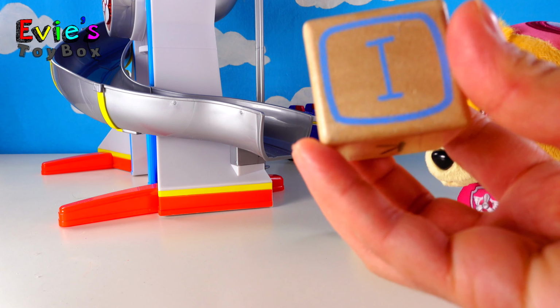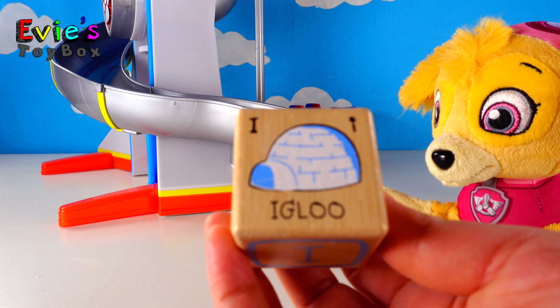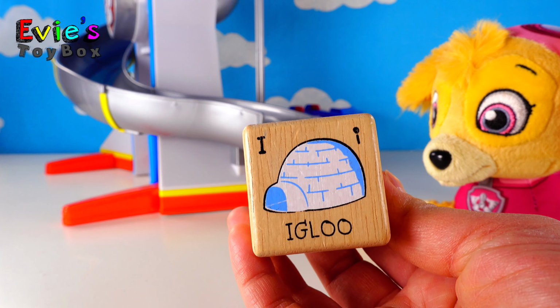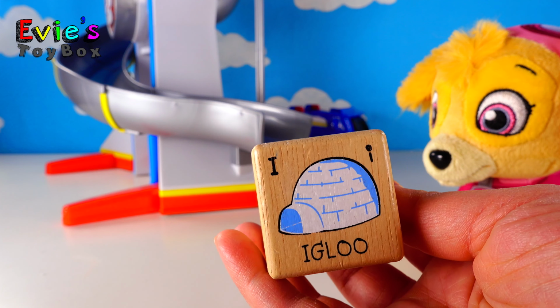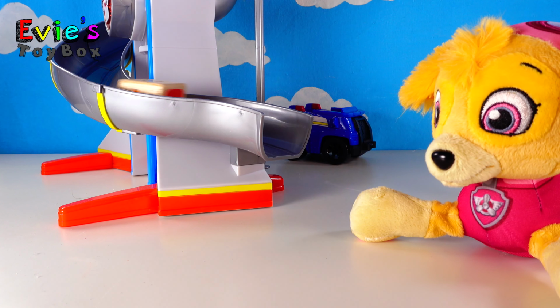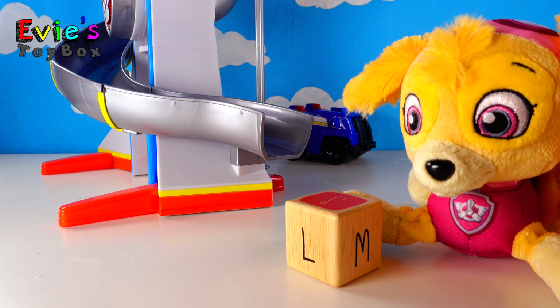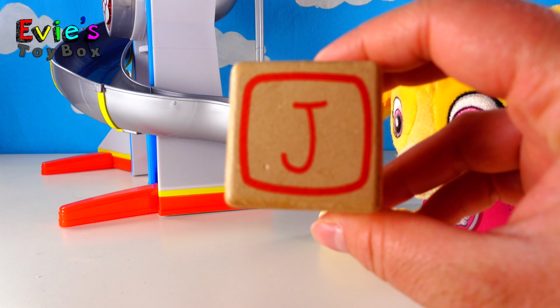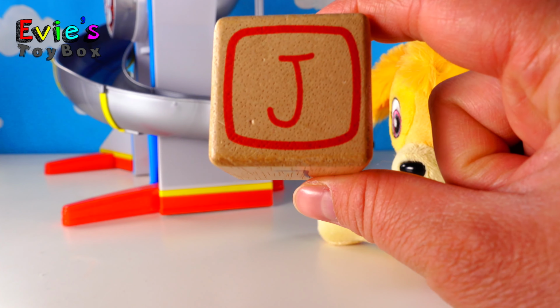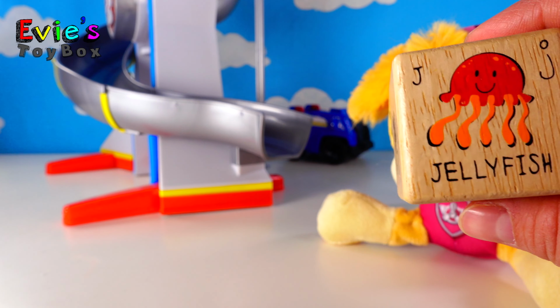This is the letter I. I says eh. Eh, eh, igloo. Igloo starts with I. Igloos are cold and made of ice. This one almost got away too. And this is the letter J. J says j. J, J, jellyfish swimming in the ocean.